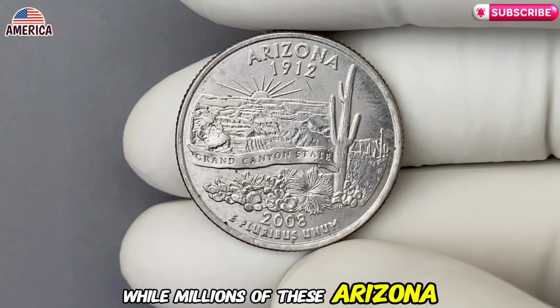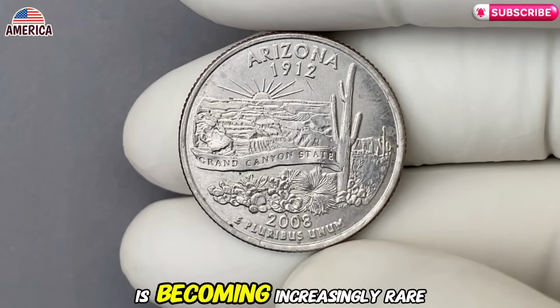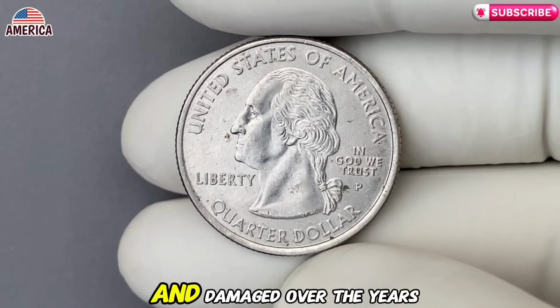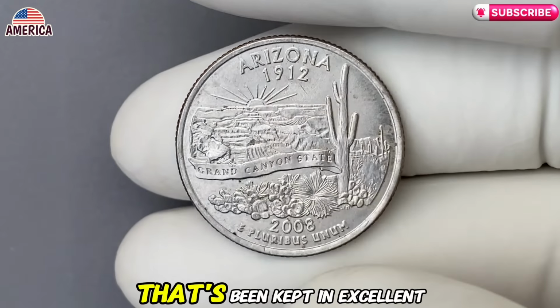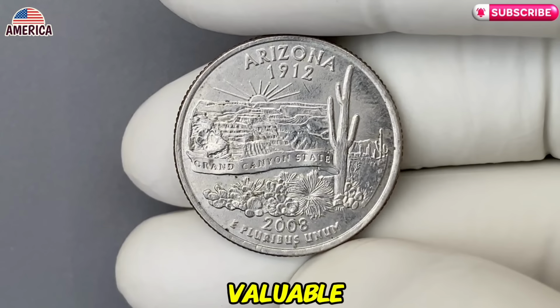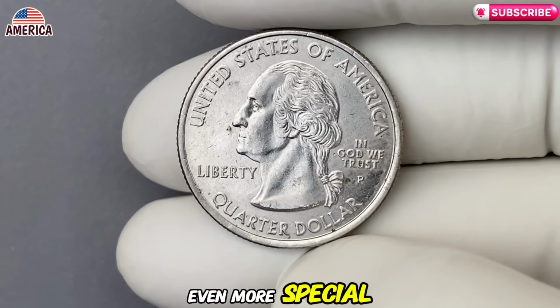While millions of these Arizona quarters were minted, finding one in pristine condition is becoming increasingly rare. Most of them were used in everyday transactions, so they've likely been worn and damaged over the years. However, if you happen to have one that's been kept in excellent condition, especially an uncirculated version, you're holding on to something truly valuable.